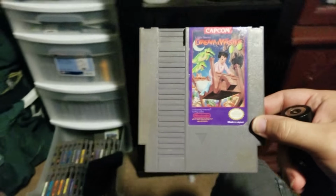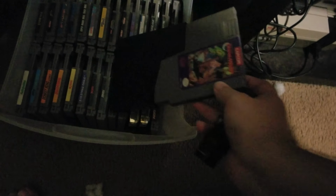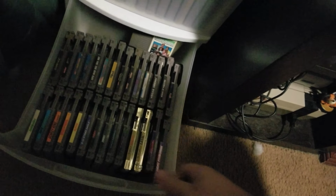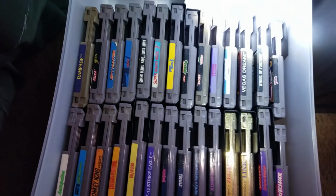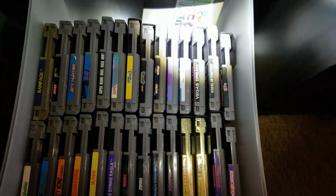When I bought my Nintendo, I was in the market for a Nintendo, of course, but I wasn't planning on buying one that day. I told the guy at the game store, I said, dude, if you have a copy of Little Nemo, I'll buy a Nintendo from you right now. And my brother was there with me, and he produced a copy of Little Nemo. So I bought a Nintendo.